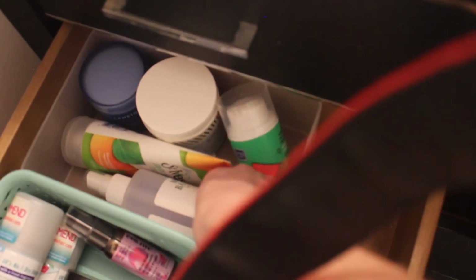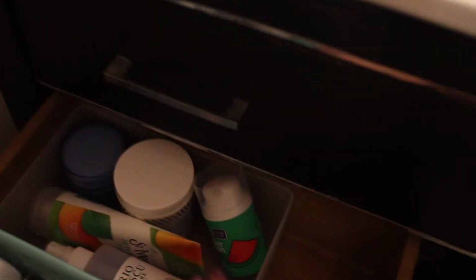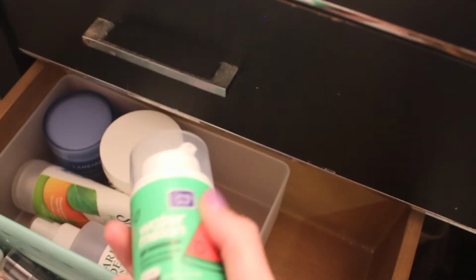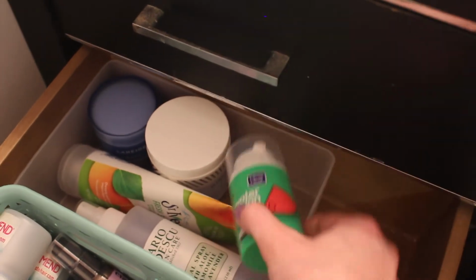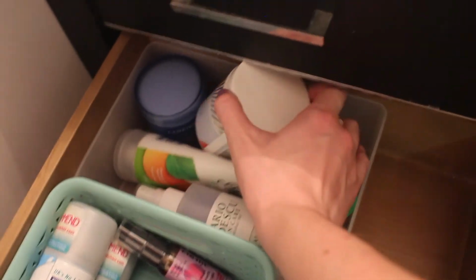This is some more skincare, but it's some bigger stuff. So I have kind of the refill for my Mario Badescu spray. I have a smaller version up here, which this one fits better. So I just use the big one to refill the small one. So that's where that is. Face scrub. This is the moisturizer that I've been trying out recently. And then just a sleeping mask and a heavier cream.